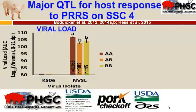Okay, so we've done a lot of studies doing genome-wide association studies. Those pigs were all genotyped using the 60K SNP panel, 60,000 genetic markers across the genome, and then we look one by one whether any of those SNPs are associated with differences in viremia and weight gain that we see. And fairly early on, we found what we call a major QTL, a quantitative trait locus. So a region at the end of chromosome 4 that had a major impact on both viremia and weight gain.